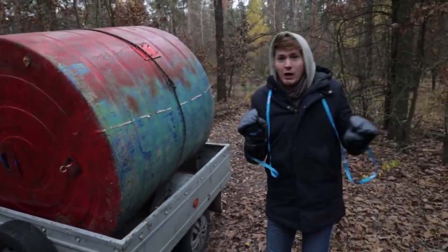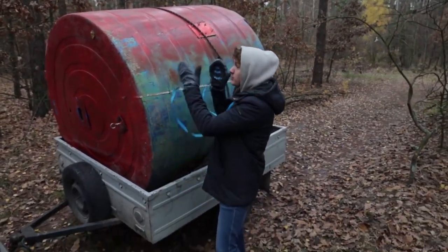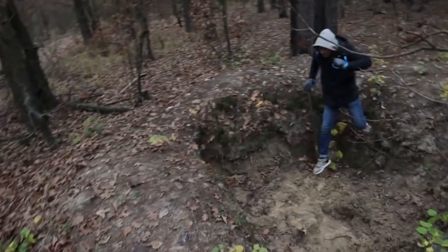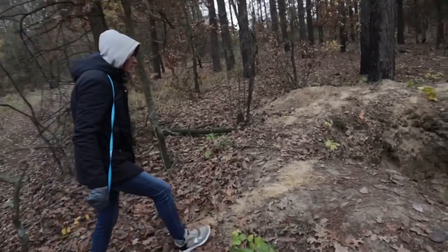It's freezing temperature outside, very cold. Today we'll come up with an unusual heating for our barrel because it's plastic and we need to shield it so that the stove doesn't melt it. Now our task is to dig a pit so that the barrel is completely submerged down.